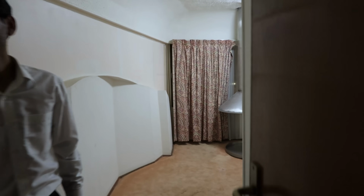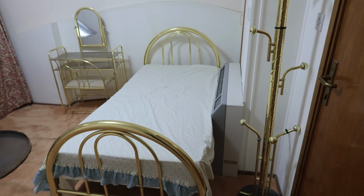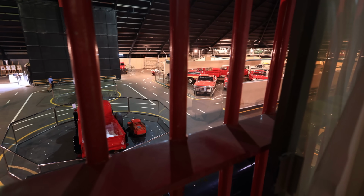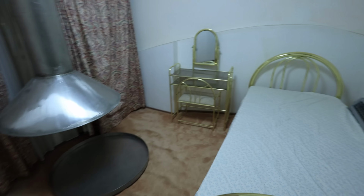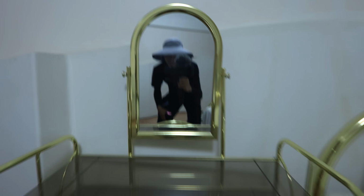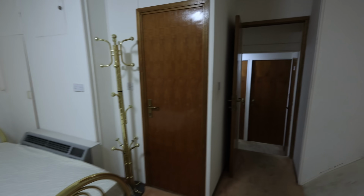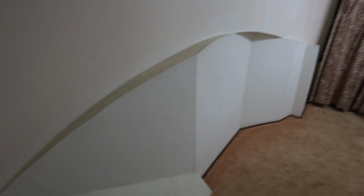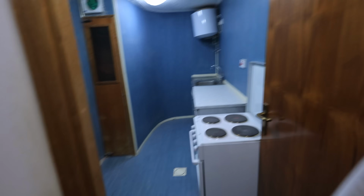Wow. This is so cool. Check it out. We got a bedroom here. This is basically the engine bay right now. Look. That's the grill. It's crazy that there's like a fireplace here. But look, we got a little vanity here. That is so cool. AC, we got a closet. This is kind of part of the wheel well here, you can tell on both sides. This is the kitchen? Yeah.